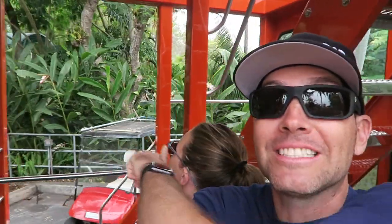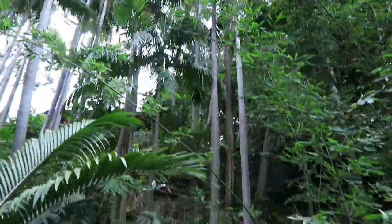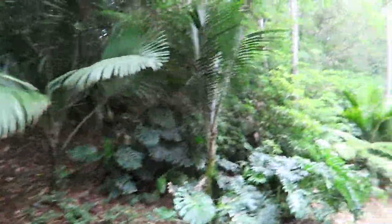So rainforest, tropical. Look at this. We're in a rainforest. I told the kids, let me know if you see any dinosaurs, because that totally reminds me of Jurassic Park. Oh, yeah, look at the rainforest, man. So cool.